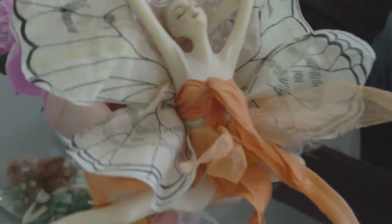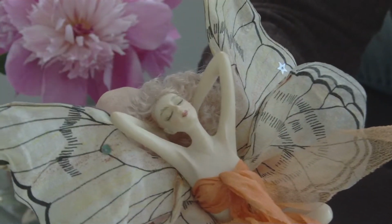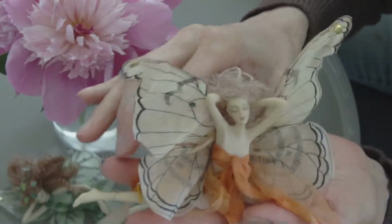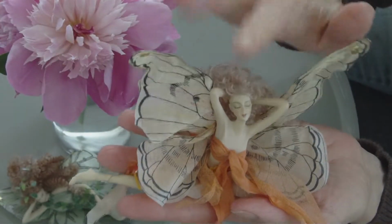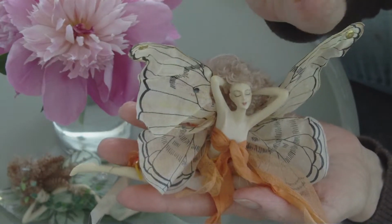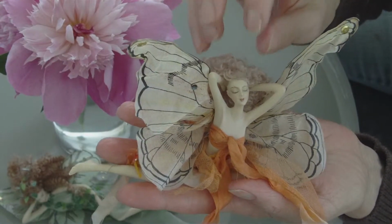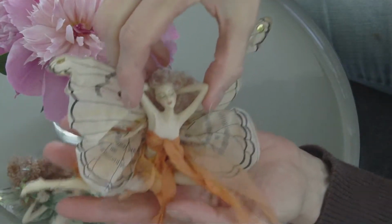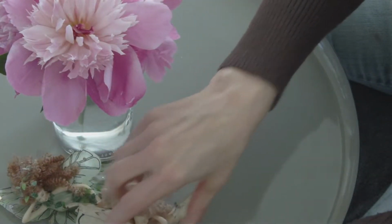I just love those. They're a little big for my fairy garden, but I do like that they're little. I don't like those big giant fairies that look like, I don't know, they're just like big round kids, and I don't like those as much. I like these that feel more magical.